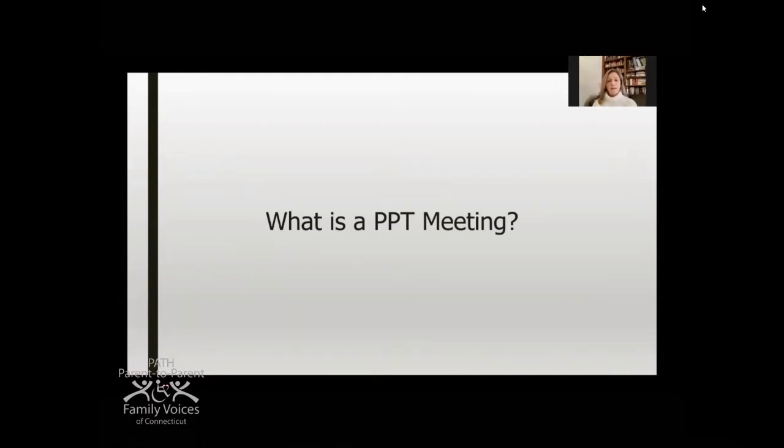PPT meetings can be held for other purposes too: to review a program, to plan and review evaluations, to consider transition planning, if a special education student is facing discipline for violating their school's code of conduct, and simply if a parent requests one. This is a request that cannot be turned down. In most states outside of Connecticut, these meetings are called IEP meetings. Not in Connecticut, we call them PPT meetings.